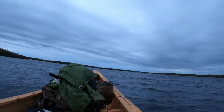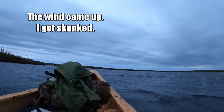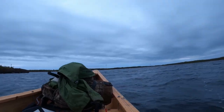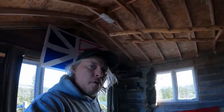That sucks, because this is one of my favorite places to go. Nice and close to the highway, you know, if you want to make a quick trip after supper or something. It's not too bad, right? But we'll have a few more tries here. Beauty day.